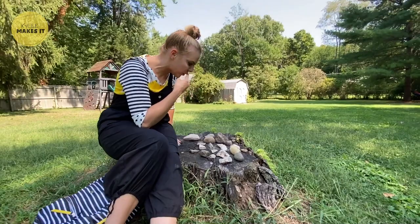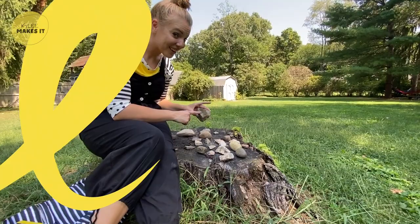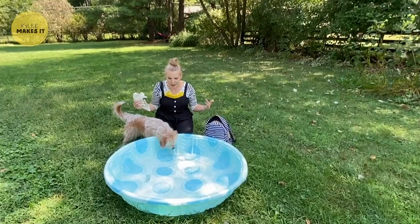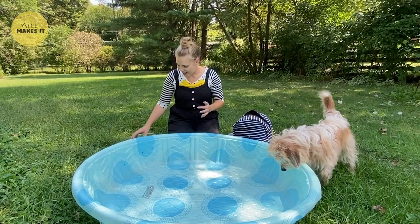I know. These rocks are kind of dirty. Let's give them a bath. This is going to be the perfect rock bathtub. I'm so excited. I have my towels. I have a big, nice bowl to put my rocks in once they're clean. I got my rocks. I'm ready for rock bath time.